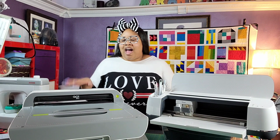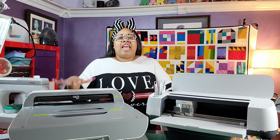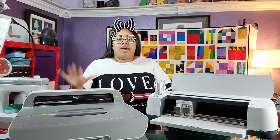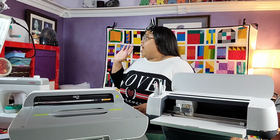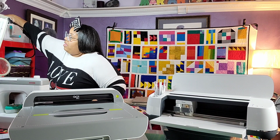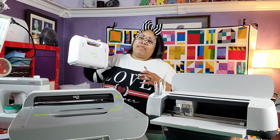Now let's talk about Accuquilt. I saw this machine years ago before I ever started quilting. Was like, I think I want that. Why? I don't know. It actually mimics and looks like my other die cutting machines for paper crafting. I also have all of the versions of Accuquilt too. I don't really know why. I can't make that make sense.